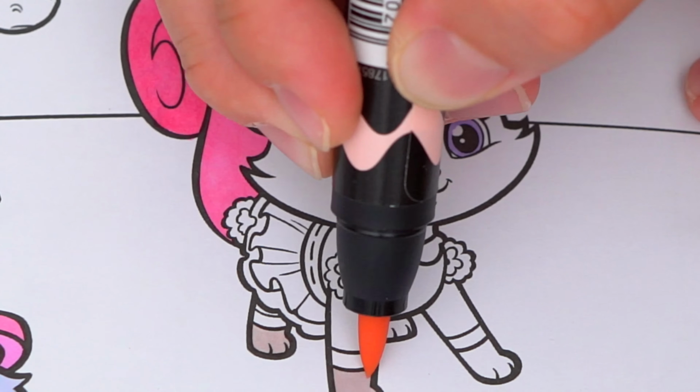Okay, now I'm all finished coloring in Dreamy. Now lastly, let's color in Belle's pony, Petite. She has light green eyes. And her body is yellow.